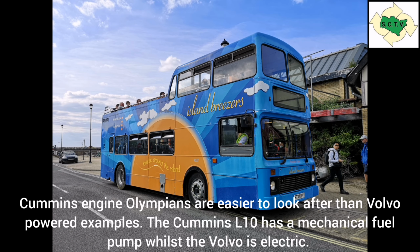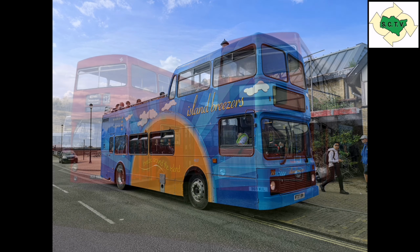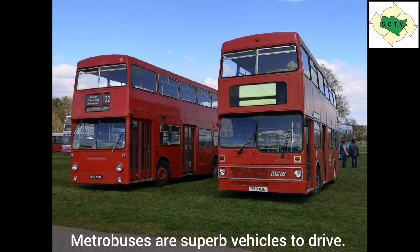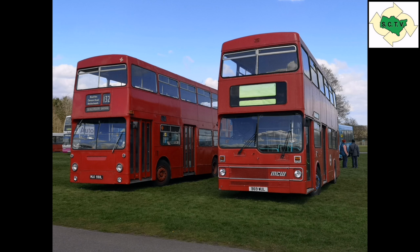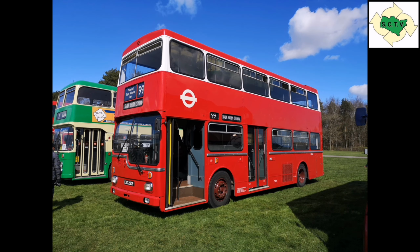As with their single deck counterparts, newer makes and models tend to have more complicated systems to look after, things like electronic fuel pumps, AdBlue systems, and slightly more complicated electrics. I will be doing a future video on the pitfalls of owning particular types of buses at a later date. But all I will say now, if you're intending on preserving an MCW Metro bus, a Leyland Olympian, a Volvo Olympian or one of these Scania Metropolitans, you will need to practice your welding skills.